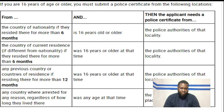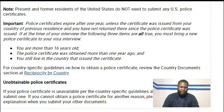Okay, so if you were 16 years old and above and were arrested in any country for any reason, regardless of how long you stayed, you should also provide that, whether or not you were 16 years or older when the crime was committed. So let's look at one note here. It is an important notice you need to consider.